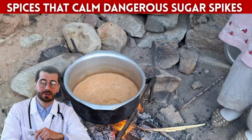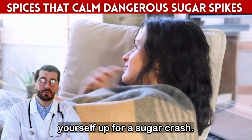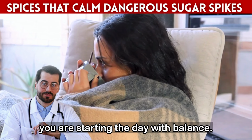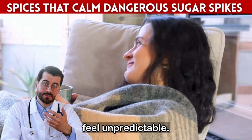Now picture this, waking up, drinking your coffee with cinnamon, eating oatmeal with berries, and knowing that you are not setting yourself up for a sugar crash. Instead, you are starting the day with balance. That feeling of control is priceless, especially when diabetes often makes life feel unpredictable.